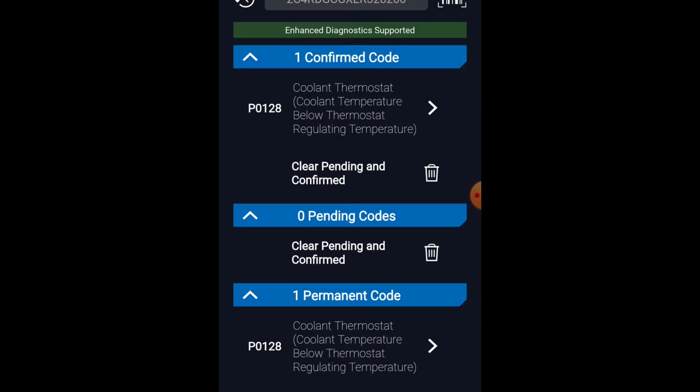Now it says, when confirming the code, basically P0128. And with this code number, you can go to YouTube and search for the fix for the P0128 problem. But here it even tells you this is a coolant thermostat issue, and in the parentheses it says coolant temperature below thermostat regulating temperature.